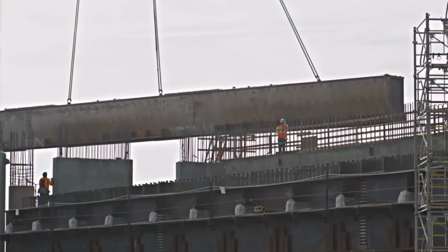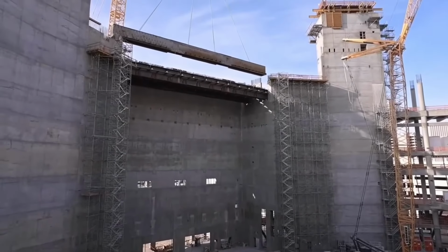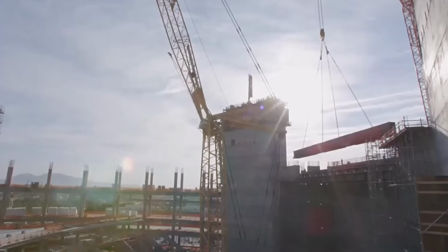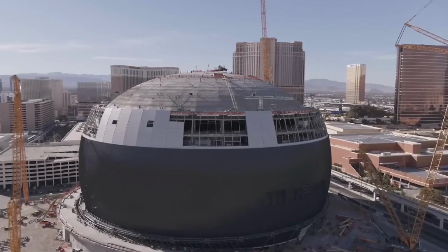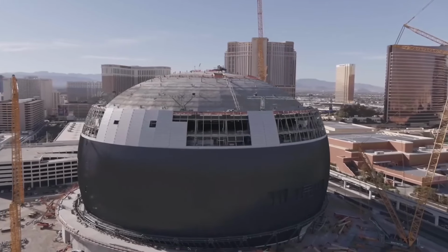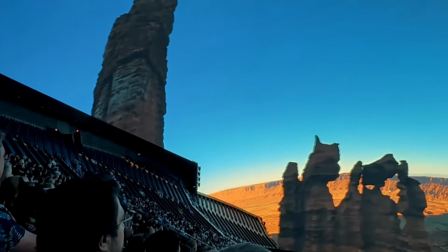Now enough about the features. We are all about mega structures after all. Let's move on to what actually went into building the most advanced entertainment structure ever created. Spoiler alert, it involves the world's largest crane, a gigantic steel ring, a screen bigger than a football field, and a camera that captures the sky itself.